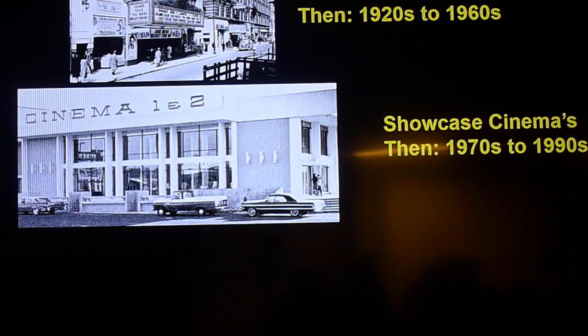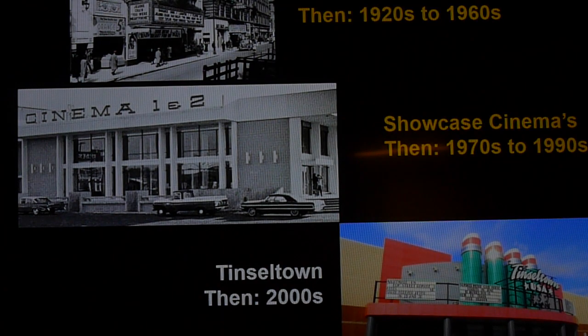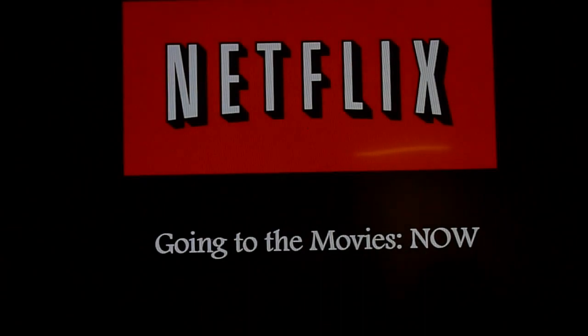So we used to go to a movie theater down at the theater district. We used to go to the movies there, then to the Showcase Cinemas. Then at Tinseltown, which is out off Westport Road. Nowadays, the younger generation goes to Netflix.